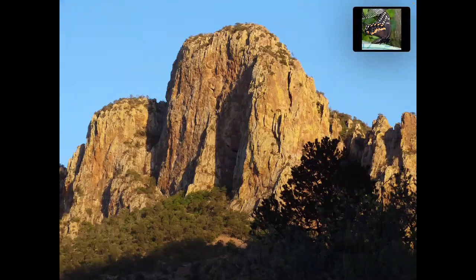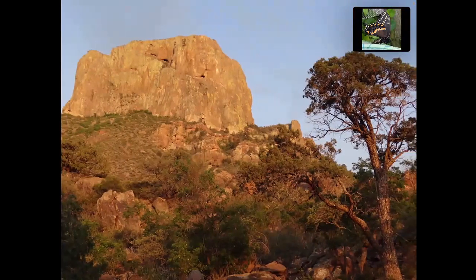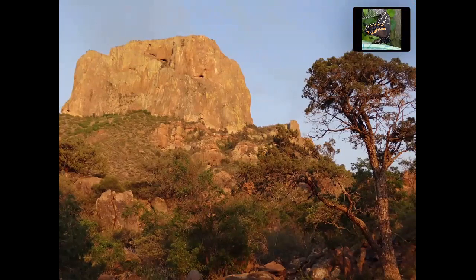This is Casa Grande. Each of the volcanic domes on Casa Grande, Toll Mountain and Emery Peak lie above a volcanic vent, and they're each an extinct volcano. So that's some nice late afternoon light on the area.